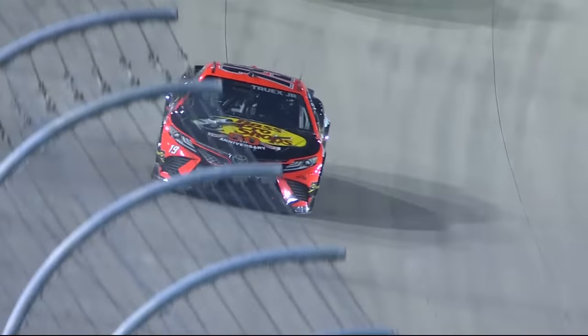Oh, goodness. Christopher Bell there in the 20 on the inside, that DeWalt yellow paint scheme. Allmendinger in the 16 out in front of these guys is kind of holding them up a little bit. Christopher Bell, the 20 on the inside there, trying to get by McDowell in the 34 on the outside. Behind them, the 17.